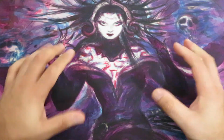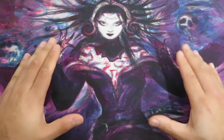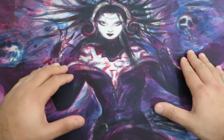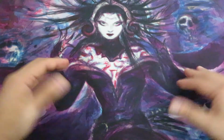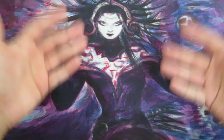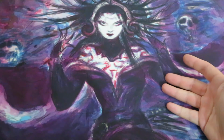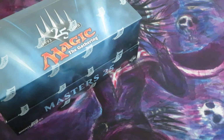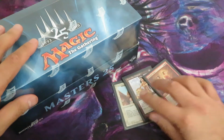E.N.D here. Today we're going to discuss sealed products for Magic the Gathering versus singles. Which is the most worth it to invest in, to collect in? That is sealed products like this Eternal Masters, or singles like these 3 cards.